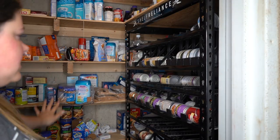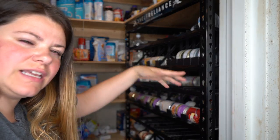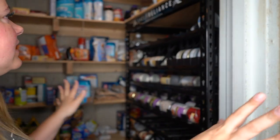Anybody that knows me knows I'm a go big or go home type of person, and this has been dwindling, so you can only imagine what it was like before. So the hubby built these shelves here. These are called Shelf Reliance, and they are can rotation systems, and it's beautiful, it's wonderful. But I may have been a little excessive. Might have, just slightly, just a little bit.